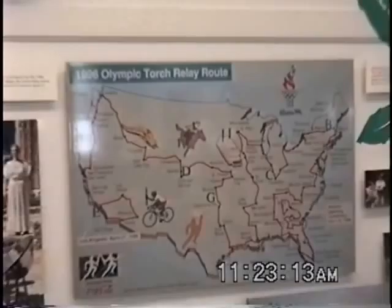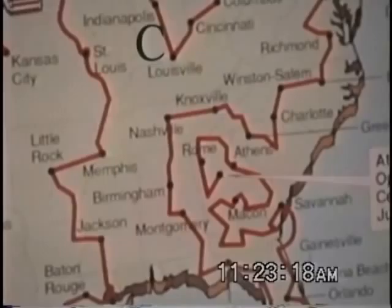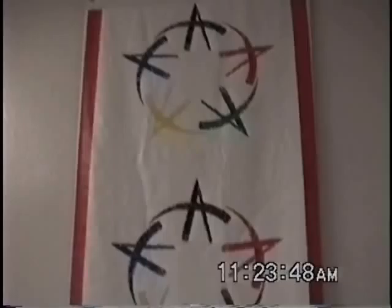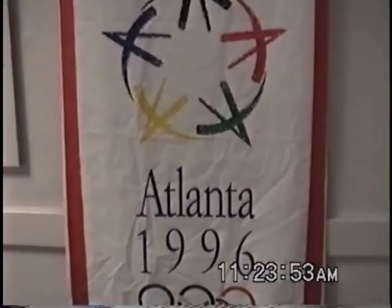Matter of fact, it went through a lot of Georgia. How about that? There's Andrew Young's signature and Billy Payne's too. Andrew Young having been a brag veteran. And y'all remember the t-shirts that had that logo on there. Yes, it really did happen. We actually had the Olympics.